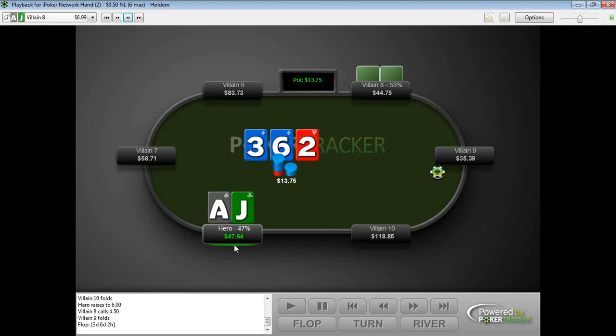In a way, if I actually break down what I should be c-betting here, Ace Jack offsuit actually might be a hand to c-bet here because I'm just not going to have too many value hands here. I'm not even going to really have much top pair. My value hands are going to be over pairs.